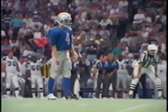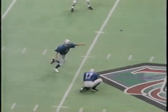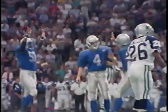Young Jason Hanson. Rotenhauser, good stab, kick on its way. Jason Hanson. Lions win it! Lions win it! They've beaten the Dallas Cowboys for the first time ever at Texas Stadium.